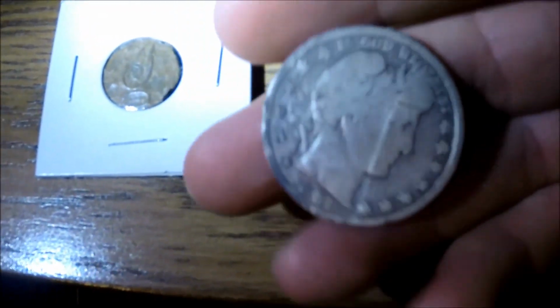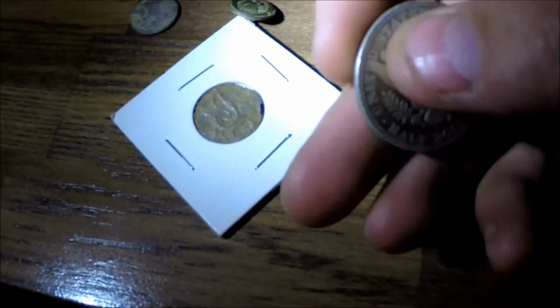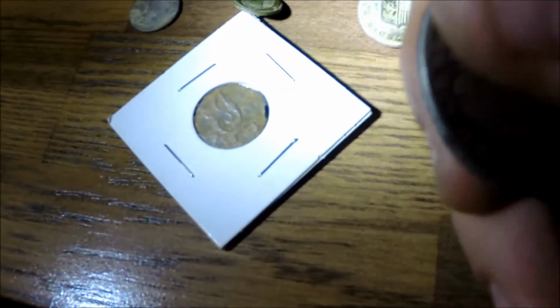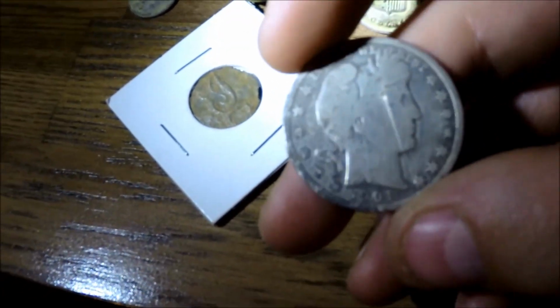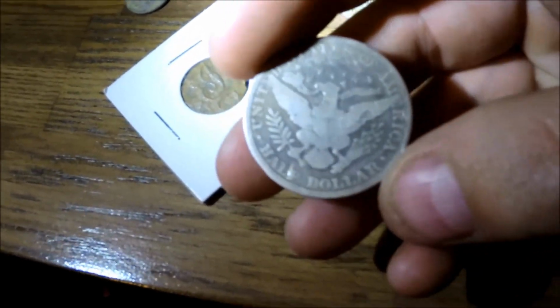Recently I found this 1901 Barber half. Whoop, and I drop it. I think I drop something every time I try to record. Anyways, a Barber half dollar. This is awesome. This is my third one this year, so it never gets old.